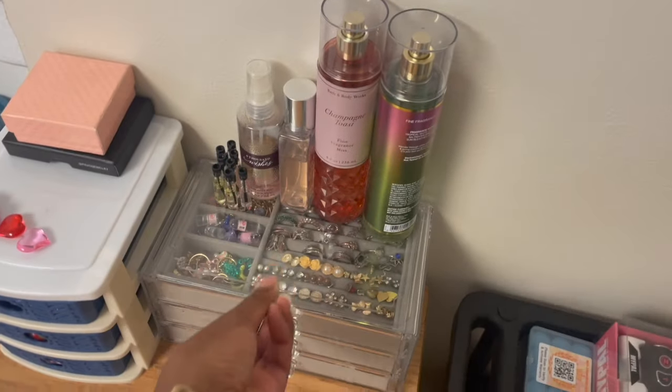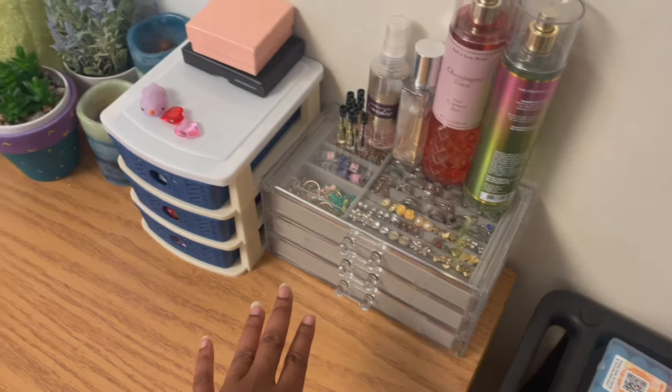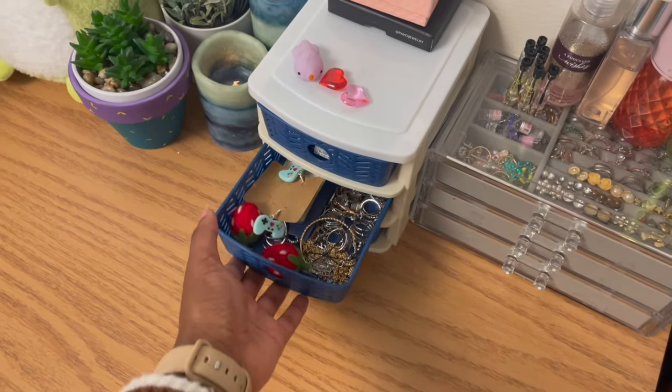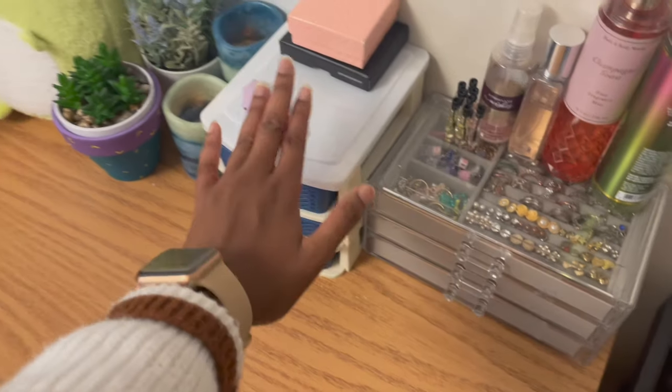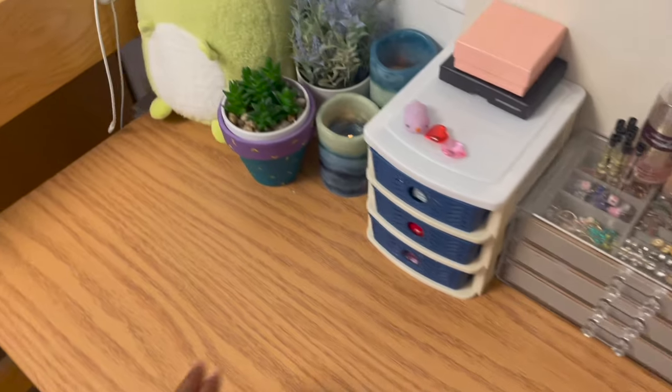So I have my perfume, I have my jewelry box, which keeps so much jewelry. I love this jewelry box so much. I have it like all in here, except I have more stuff in here. I know, I have way too much jewelry. Ignore that. I have some necklaces in here, and then I have some makeup, whatnot in there.